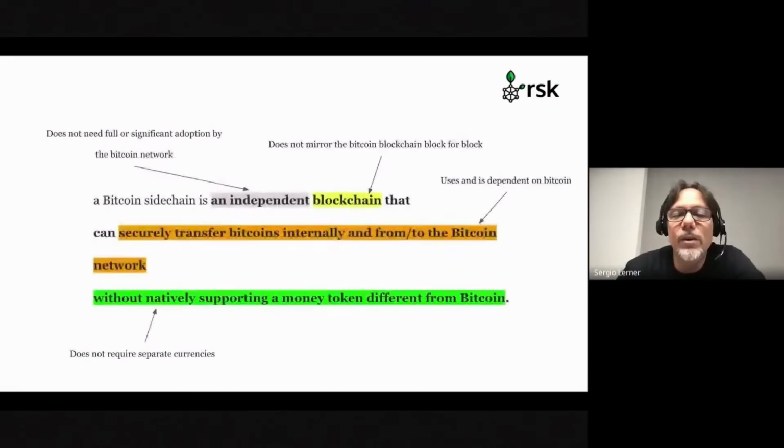So if we take a look at my definition and compare it with the original definition of the sidechain, basically what I did is simply put all these properties into a single sentence that you can easily remember. This is a very straightforward definition for a sidechain.